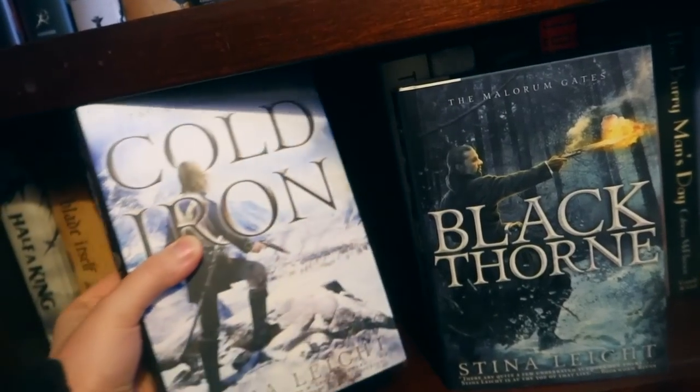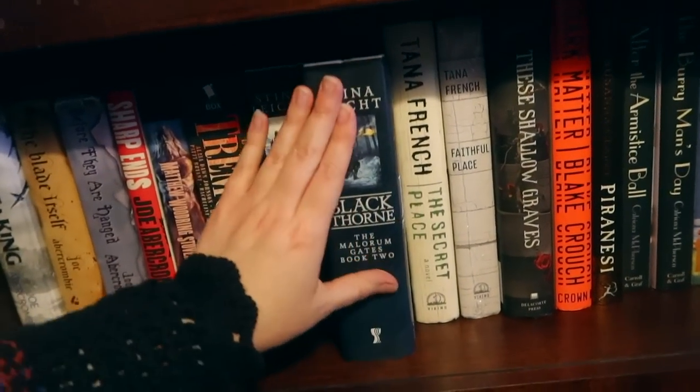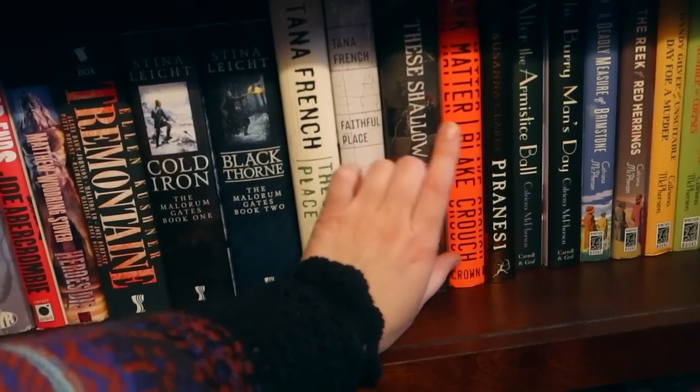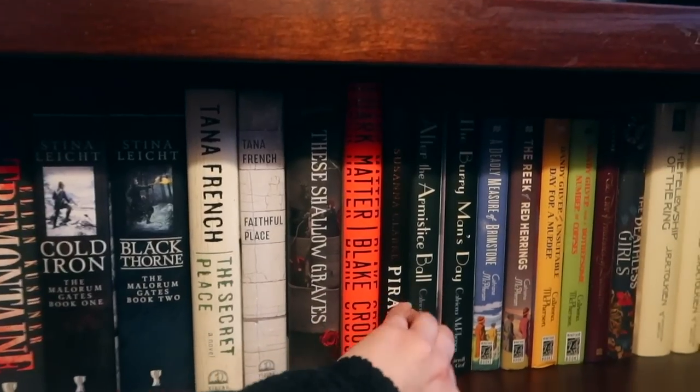I think the hardcovers are out of print, so may as well keep it a little longer. Ton of French, still need to read more of those. These Shallow Graves, oh, I've had this for so long. I keep meaning to read it because the cover's so cool, but I keep forgetting. But I haven't need to read Dark Matter. Red Piranesi was fine. I need to read more Danny Gilbert books.